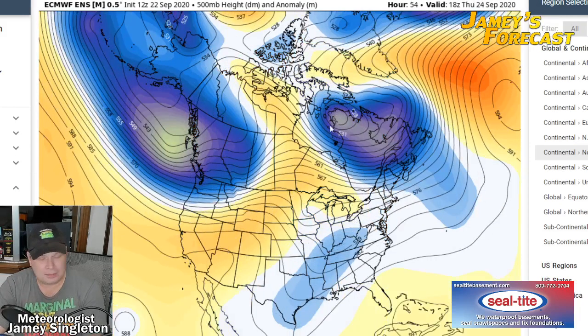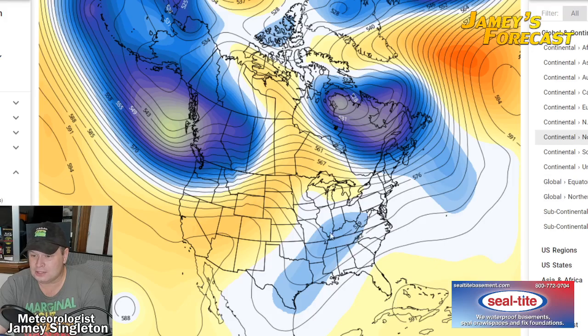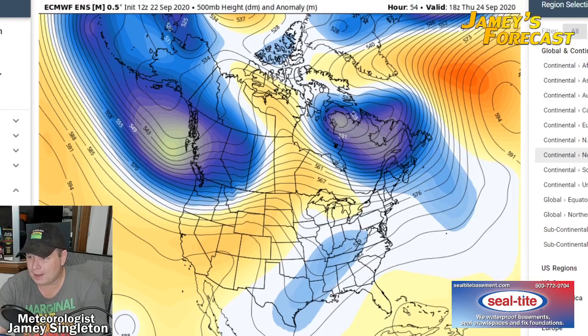But in the near term, this is the Euro ensemble. You see the troughiness here in the blue, that's with Beta, but again, it's a hybrid. It becomes extratropical. You've got a short wave there in the mid levels of the atmosphere. So that starts to move in Thursday and Friday.